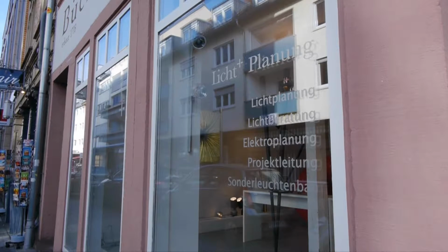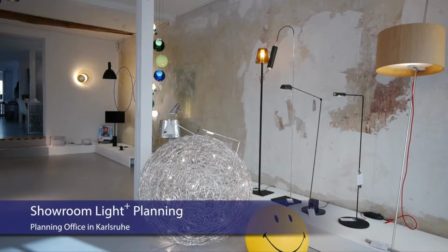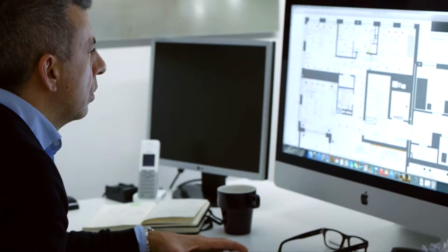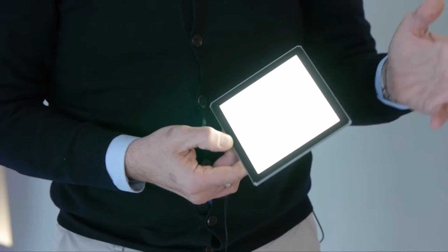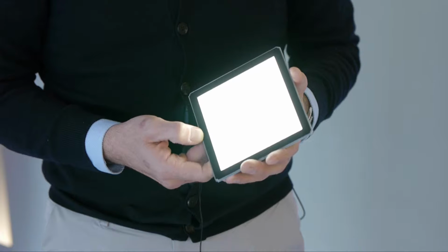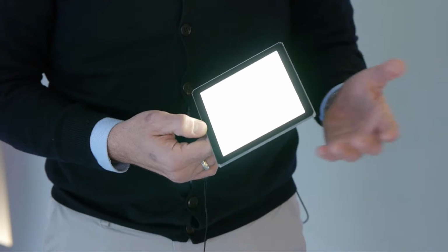The Engineering Office Light and Planning in the center of Karlsruhe develops lighting solutions for architects and builders. Managing Director Fatih Yetkin has a degree in architecture with a specialization in lighting design and advises his clients also with regard to organic light-emitting diodes, briefly called OLEDs. He can demonstrate the advantages of this technology by using a 10 cm by 10 cm module.